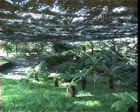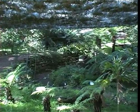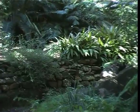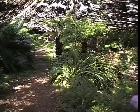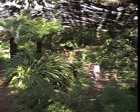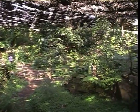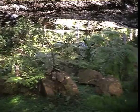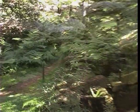and created a totally different environment with misters, no frost, no sun, no wind, and water. And it was just so stupendously successful, everyone loved it, that about 8-10 years later we enlarged it. We now have half a hectare, an old acre of area under a canopy cover.